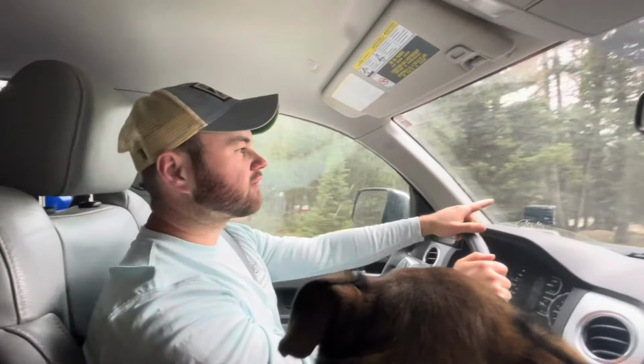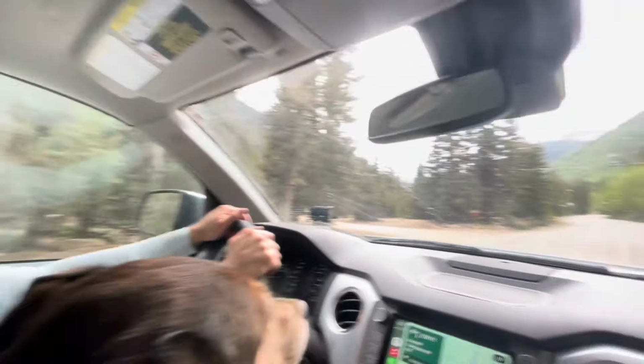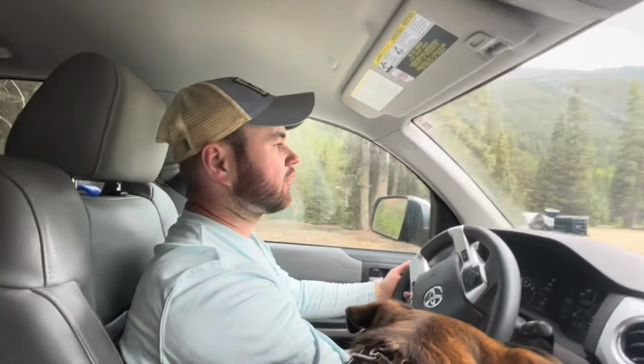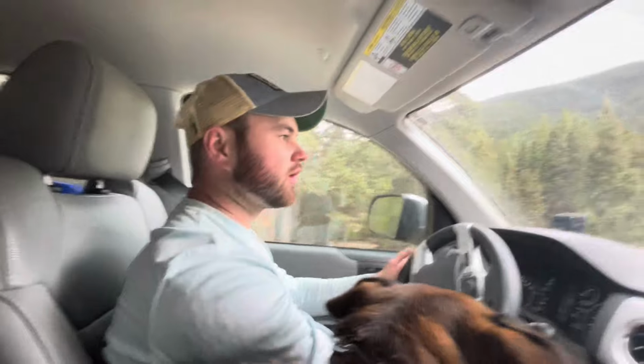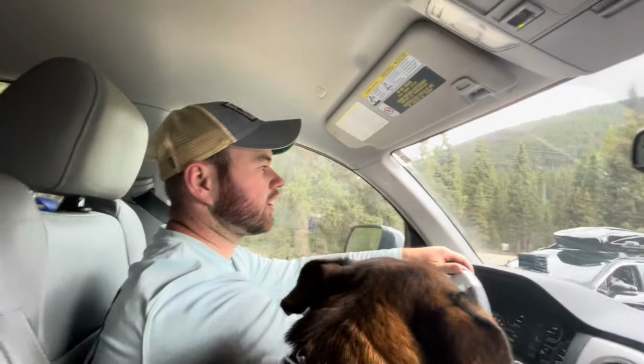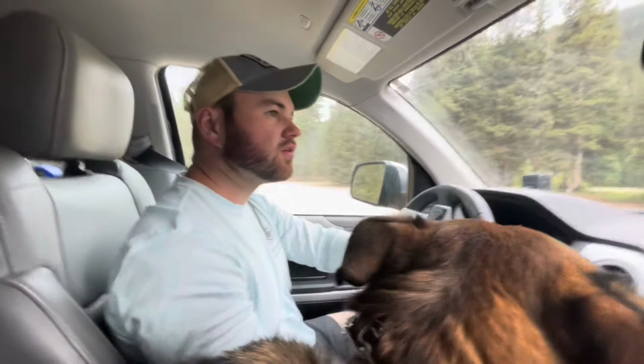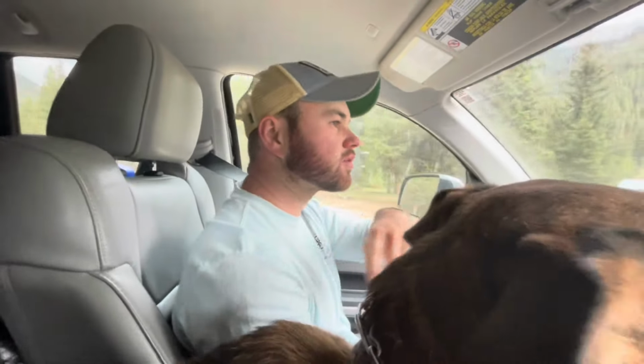Right here on our left that I'm going to turn into is called Kendall Campground. And then further up the road, there's Anvil Campground. And we're just going to pull in here and see what it looks like. And if we don't like it, move on to the next one. A lot of people here. It's definitely easy to get to. The person back there had Starlink on top of their school bus. The site right there was free.